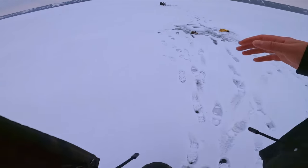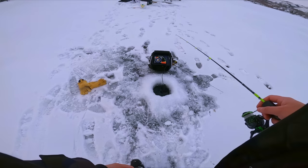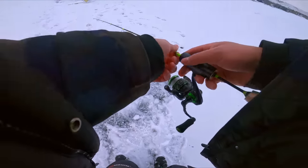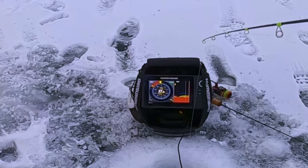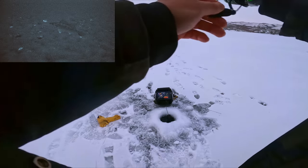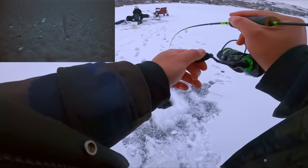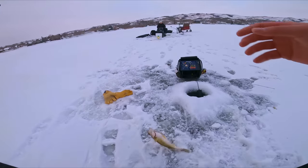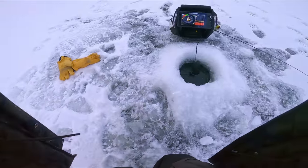Well, I got a fish on that hole. Oh, fish. All right. Here comes. Oh, I'm on. Small, very small. Okay, catch it. Don't worry about me. Yeah, just a small one. All right, release it. There's more down there.